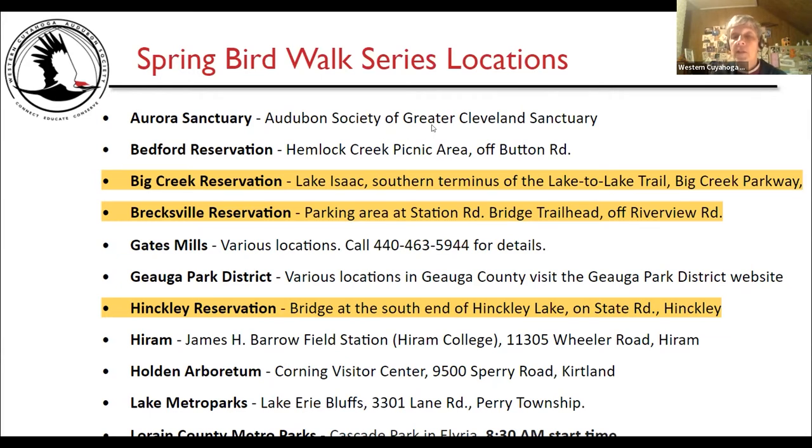So you can see the Audubon Society of Greater Cleveland, the Aurora Sanctuary, Bedford Reservation. I highlighted the ones that we tend to talk more about since they're part of Western Cuyahoga Audubon territory. There are various locations in Gates Mills, and you have to call for details. The Geauga Park District participates, and there are various locations there. Hinckley Reservation, I mentioned earlier. At Hiram College, the James Barrow Field Station has a hike. Holden Arboretum, Lake Metro Parks, and the Lorain County Metro Parks are participating with Cascade Park in Elyria, and that's at 8:30 in the morning, so that one's a little different time.